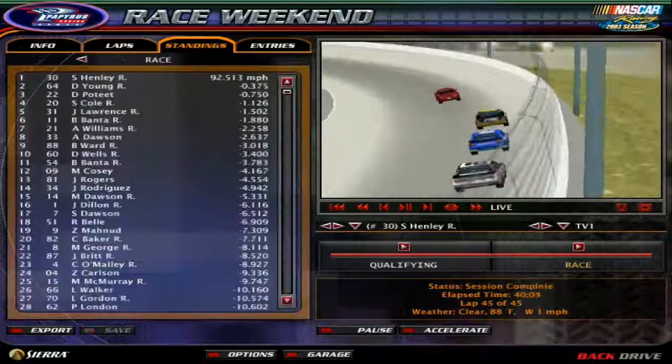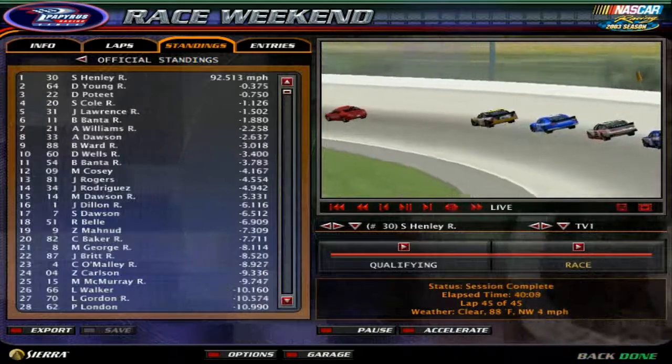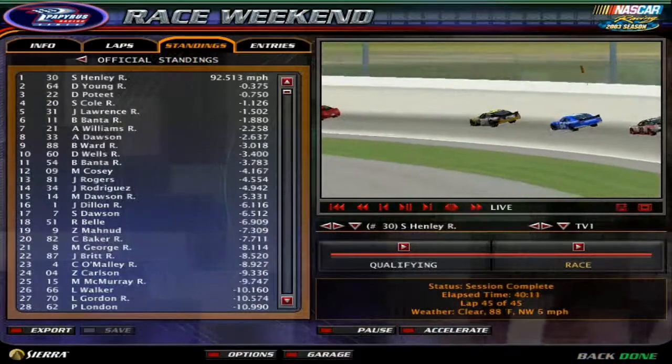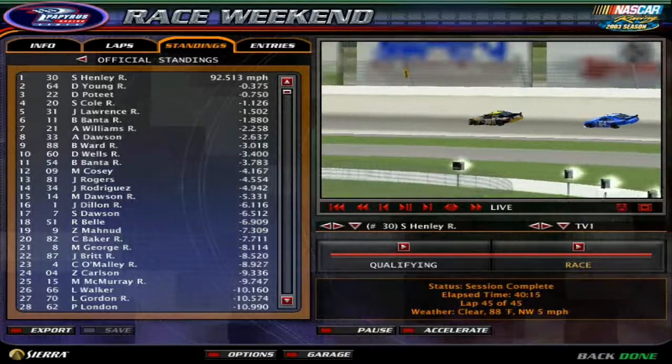So the race is now over. There's your results from today's race here at Nashville. Congrats again to Sean Hindley on his first career victory. You see your top 10 I already said. Brody Banta got 11th. Michael Causey 12th.